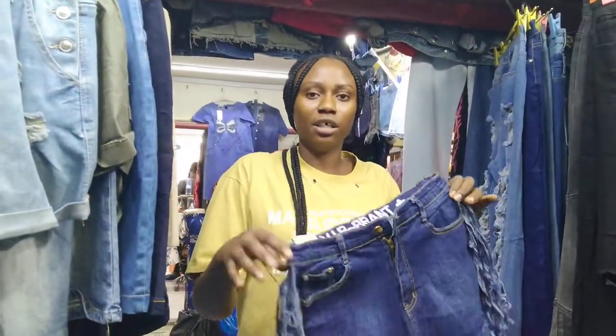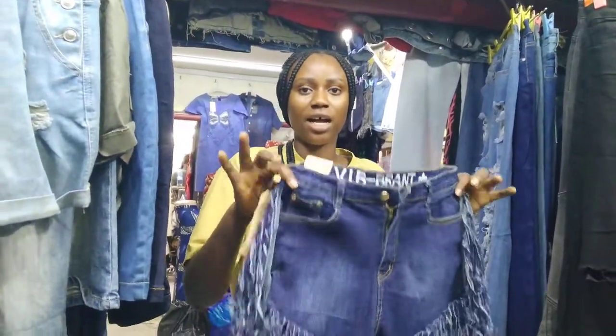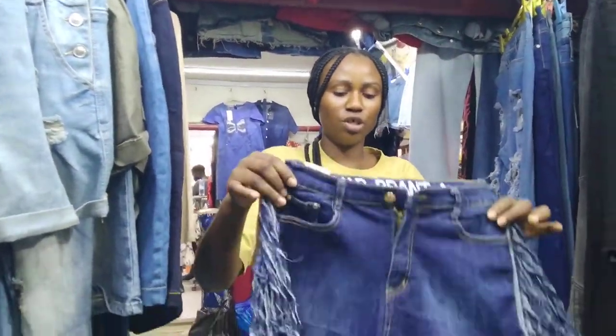5,000. Pink. Can we see the pink of it? I don't really have it. But it comes in pink, black and blue, this shade of blue, sky blue, stone white. Wow, that's nice.